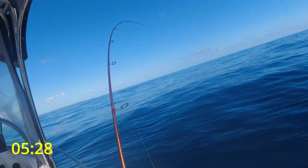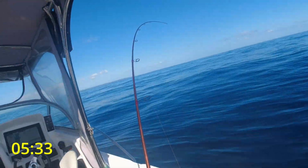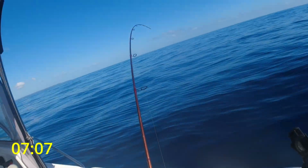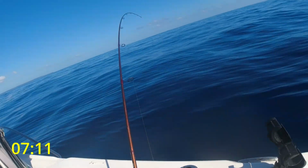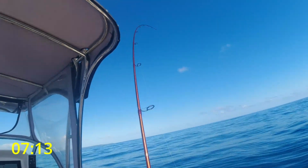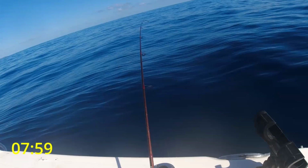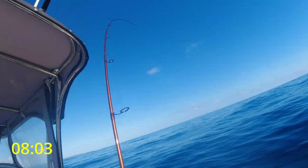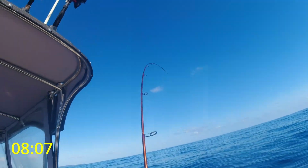I'm getting some line back on him now anyway. A little bit. Yeah, I'm glad I got the net rigged, but I think I might want the gaff. Geez, whatever it is, I hope it suffers from barotrauma. Once I get it so far up, it'll come in easy then.